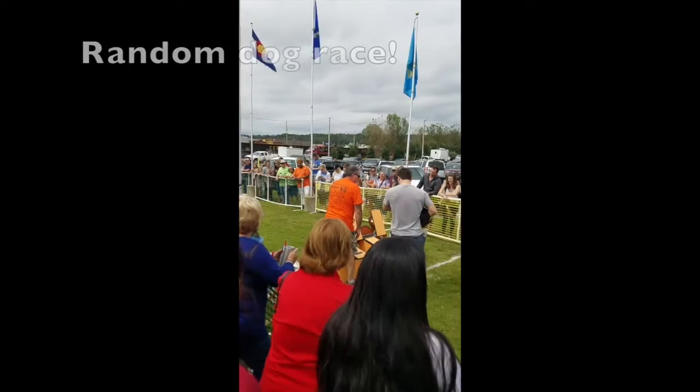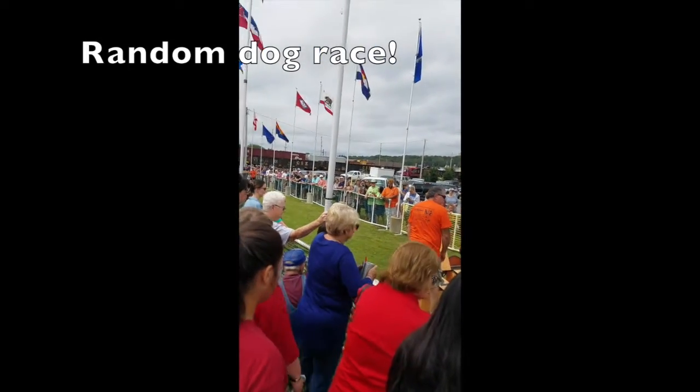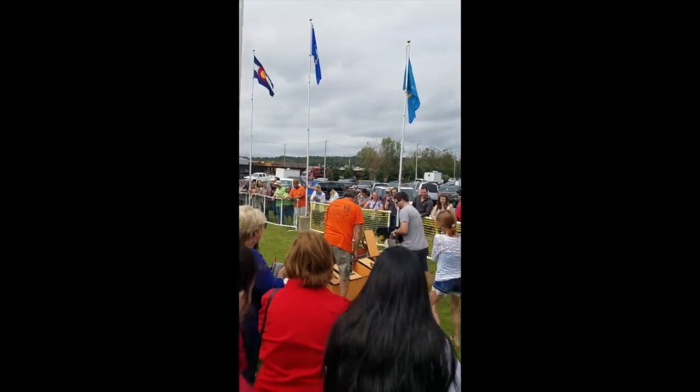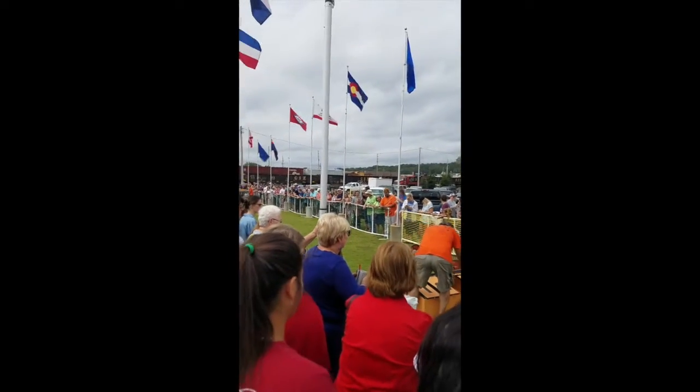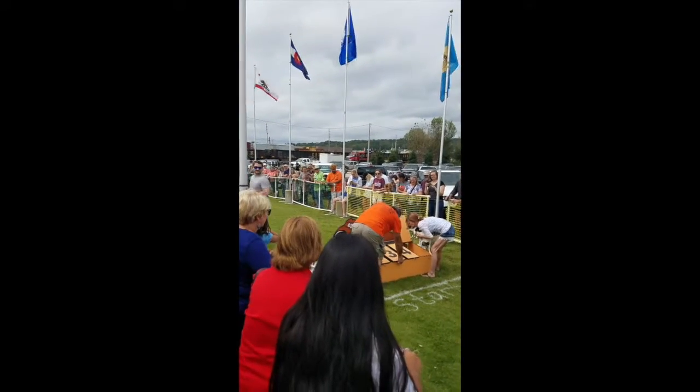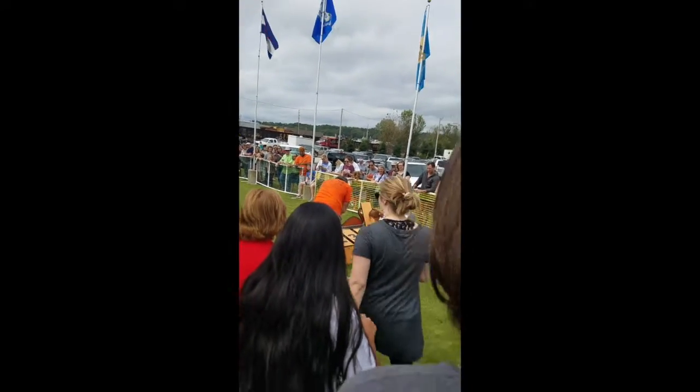Alright, you guys, I am officially ready for Oktoberfest. Josh's grandmother got these for me. She is from Germany, and so that's why we enjoy Oktoberfest so much. I'm gonna try and get video of it.